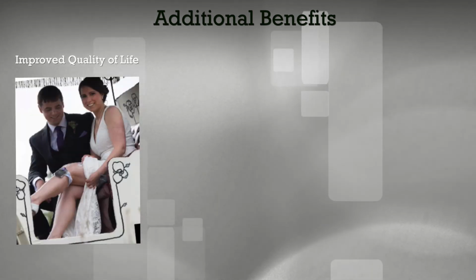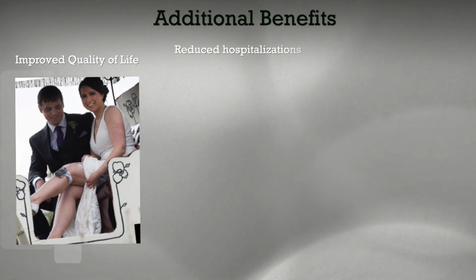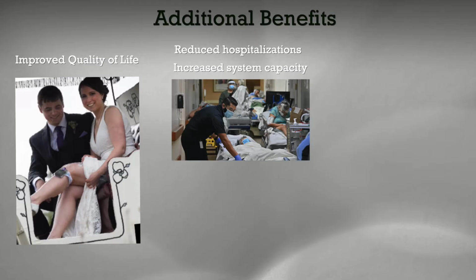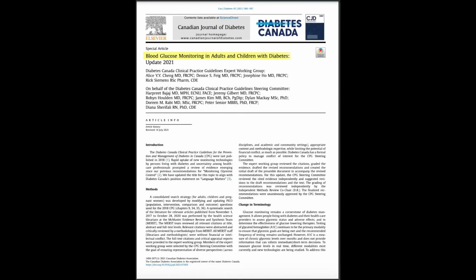And outside of cost savings, there's a ton of additional benefits, and I just want to touch on several of them. We'll see improved quality of life and treatment satisfaction, and there are many YouTube videos that do a deep dive on this. We'll see a significant reduction in emergency-related hospital visits, and therefore an increase in our healthcare system's capacity, which would have a beneficial impact on our paramedics and our emergency departments, as it would likely reduce their workload. We'll see a significant improvement in clinical outcomes, and the guidelines were recently updated to reflect this.